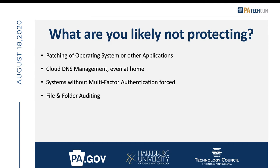Look at cloud DNS management, even at home. Tools like Cisco Umbrella use an agent on the computer that routes and encrypts all that traffic to the local DNS. The DNS is doing content filtering, really protecting your equipment when it's on the network and when it's off the network.